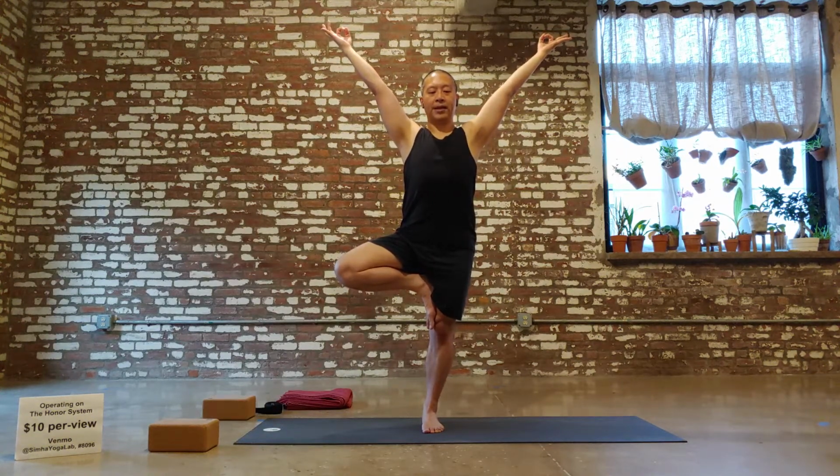Right, so there could be a little bit of swaying or movement. That is okay as long as you keep fighting to try to balance, right? So within balance, it's not only stillness. There could be a little bit of movement. There could be a lot of movement, depending on your practice in balance.